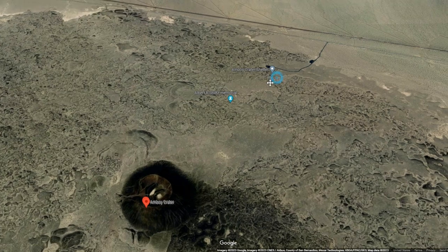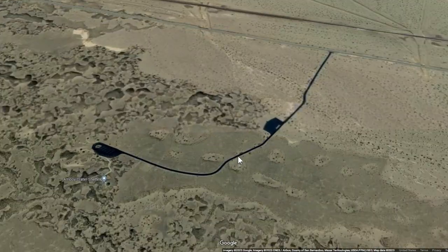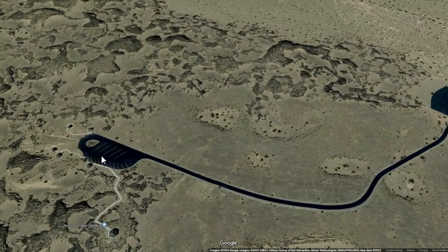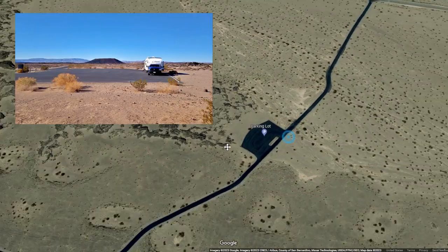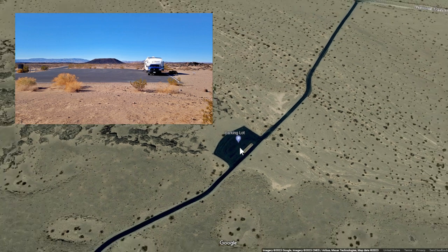And right over here, it's really nice. It's all brand new pavement and everything, and there are some shelters. There was one trailer parked in one of the RV lanes overnighted, but there's an overflow parking lot here, and we just overnighted there. We were the only RV that night.